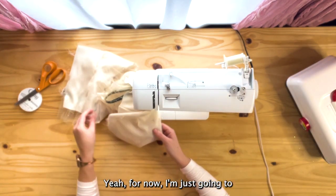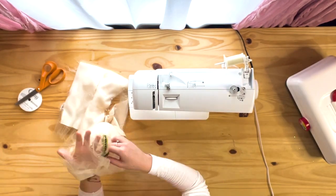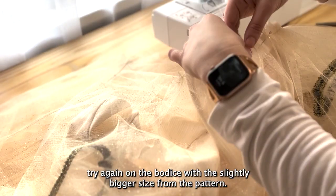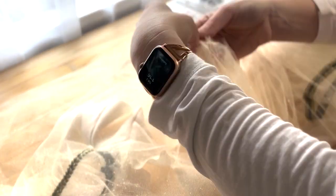But yeah, for now, I'm just gonna see if we can construct this in a way that I will be able to wear it. And if not, we will try again on the bodice with the slightly bigger size from the pattern. Wish me luck.